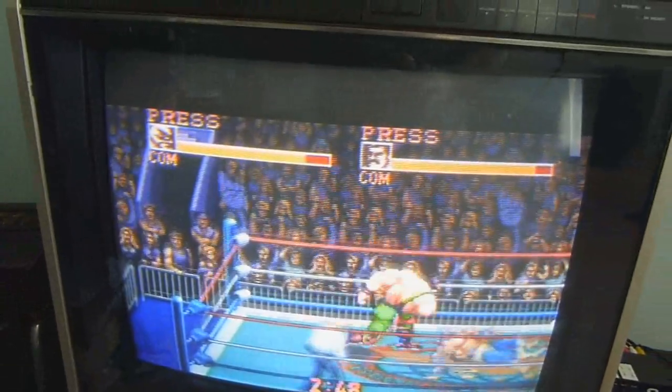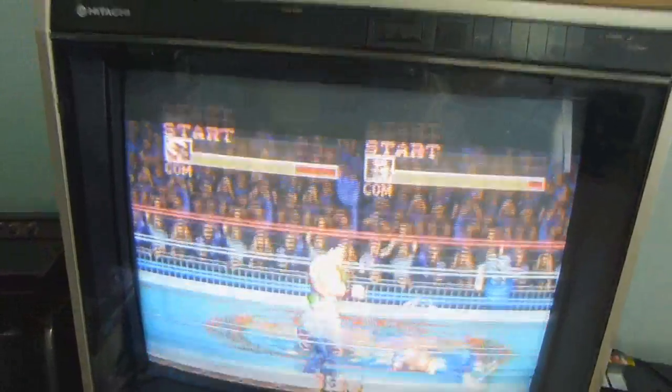If you are definitely inquiring about an awesome gaming TV, you might want to check out some of the older Hitachi higher-end CRT monitors from the 80s. Mid-80s to late 80s, early 90s. They had the best TVs, in my opinion.